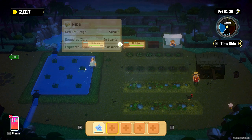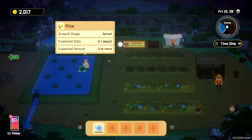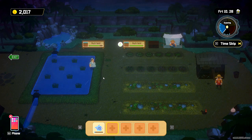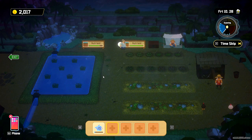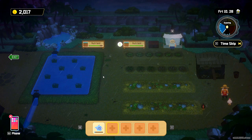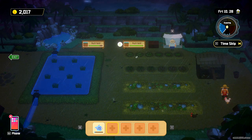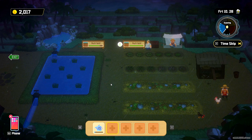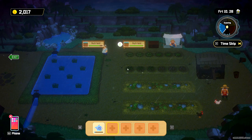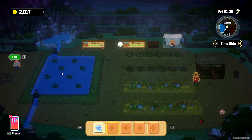So, we got some rice growing here. And I guess I just have to remember that rice just grows on its own. I don't have to plant rice. I don't understand rice. I've never grown rice. Growing up, my family had a little garden on our property. So, I mean, I'm familiar with growing stuff like this, but rice is a mystery to me.